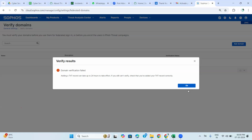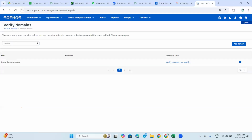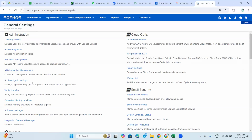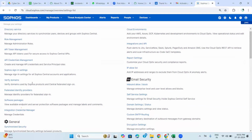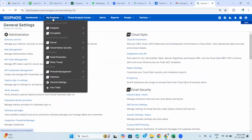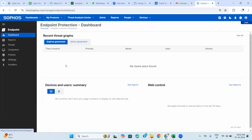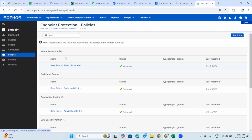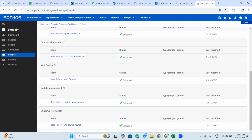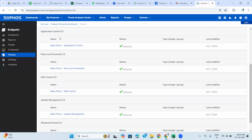How will it block automatically? Can you go back to the previous tab? Go back to this previous one. Whitelisting here, yeah, exactly. Where we are doing whitelisting, I will show it. One type of whitelisting is here. So click on back, administrator back. Otherwise, my products, top, my products, endpoint and dashboard. Click on endpoint. You can see policies on the left-hand side. Click on policies and come down. We have app control and web control. Can you see those policies? Application control and web control.